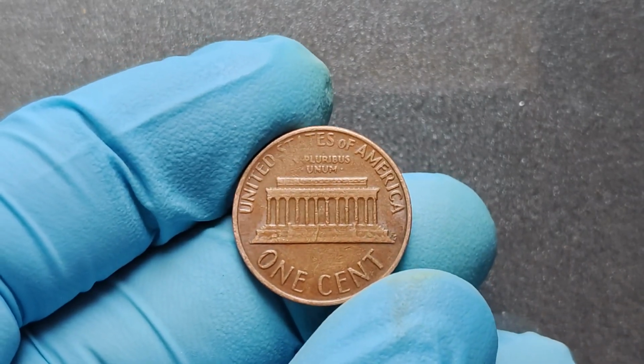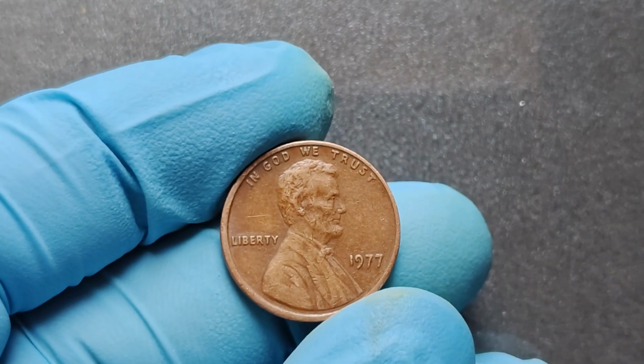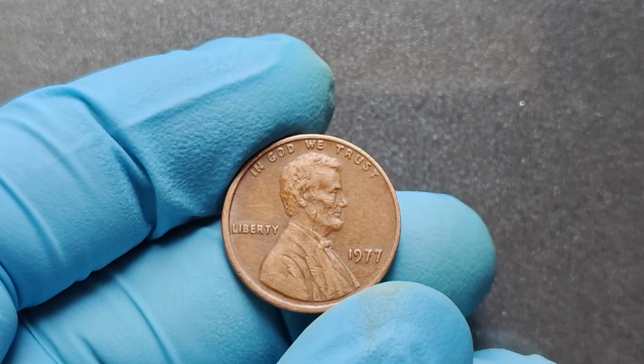If it's significantly off, it might be a fake or a different variation. If you think you found one, do not clean it. Cleaning a coin can instantly ruin its value. Instead, take it to a professional coin grader to verify its authenticity.